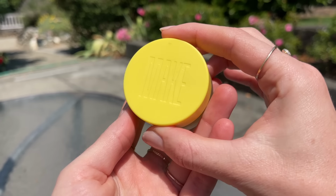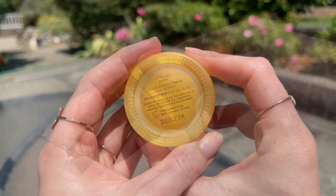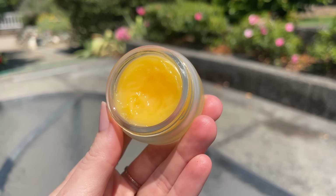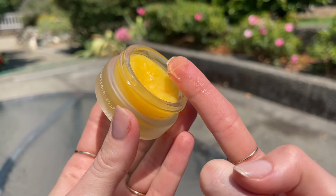And this one for me smells so nice. I'm not normally a citrus person, but this citrus is nice. It's like a real juicy, summery citrus. This is a lot meltier than the other ones I've shown. The texture is very glossy, very gloopy, but a lot of times I like that because it is a little bit stickier than Laneige, so I do find that this lasts longer, which is great.